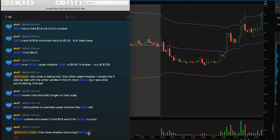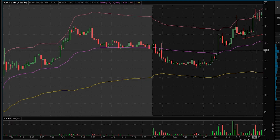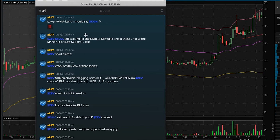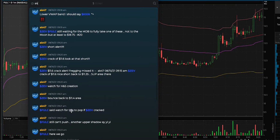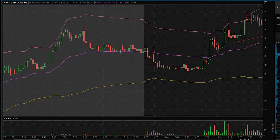Look at this push and start to overtake, right? Let's get to it. Where are we at here? And then there's my alert for the whole, one of these is going to move to 1875. FULC, I said for it to pop if ZEV cracks. ZEV's cracking, right? Remember ZEV cracking at 9:17, 9:18. Remember ZEV cracking at this time frame, and this is holding. So look what happens when ZEV's cracking and this is holding. 23 after, ZEV's in the head and shoulders creation at that time frame. Here we go with FULC, right? And then it just continues to push, continues to push.